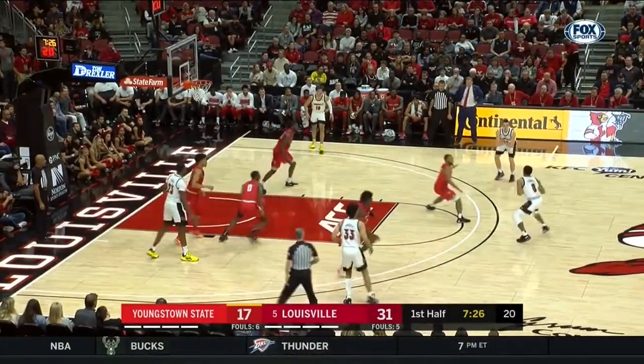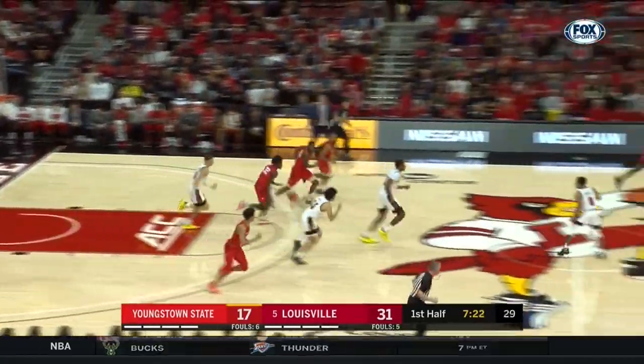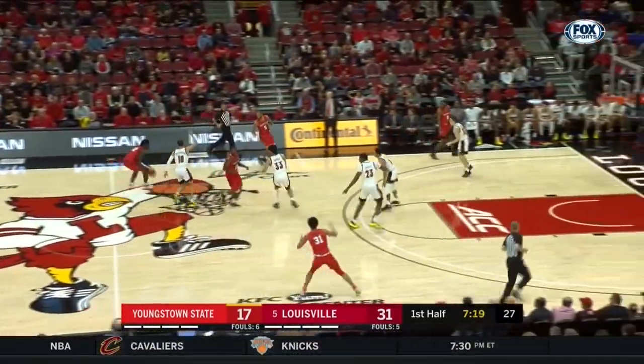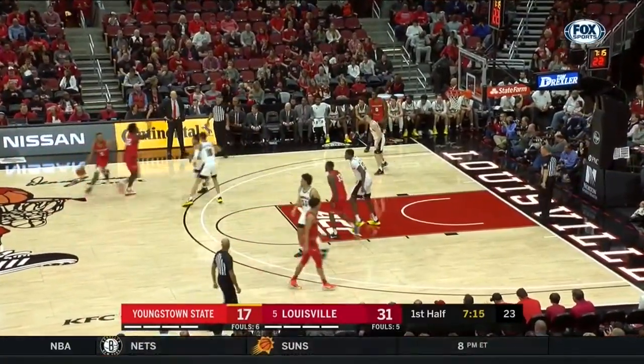Kimble with the entry pass. Immediate double team. Right back to Kimble for three. Long rebound to Covington. Well, for a guy not noted for his assists, that was a really good look by Enoch.